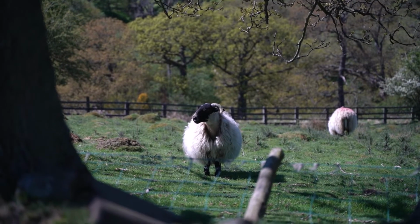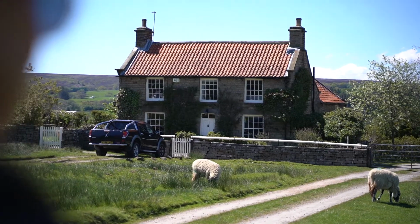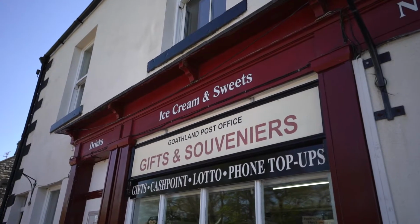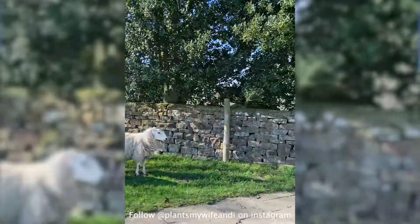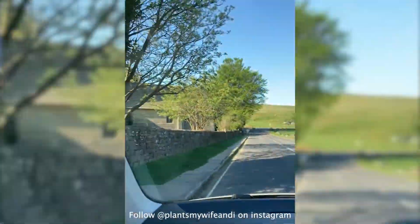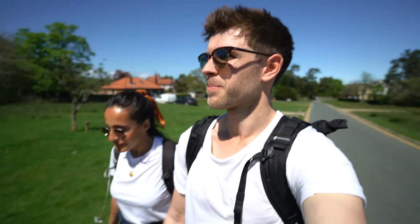So we finally made it to Goathland, and it's quite possibly the definition of a picture-perfect English village. Oh, absolutely. It is so stunningly beautiful. So we are talking chocolate box cottages, really cute little village shops that sell all kinds of knickknacks, and free-roaming sheep causing traffic jams. I mean, when you think of the most perfect English village in your mind, doesn't it have all of those things? It's a bit like taking a step back in time, actually. It really is, and it's so peaceful as well. Yeah, so it's a beautiful place to come.